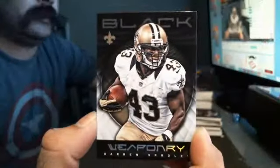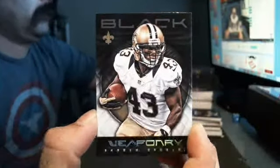Stupid camera. And a weaponry of Darren Sproles. Yes, chose the wrong RPAs. Last box. Good luck. Buena suerte.